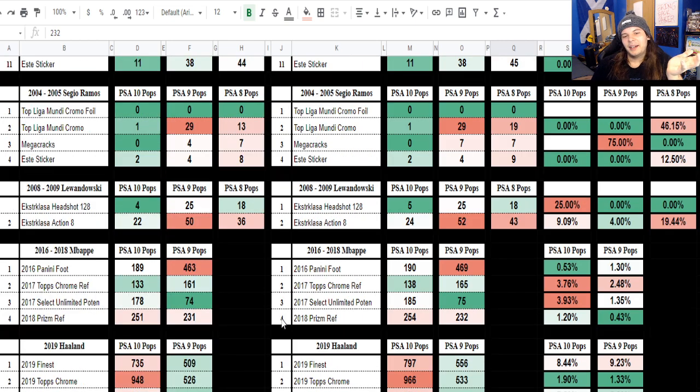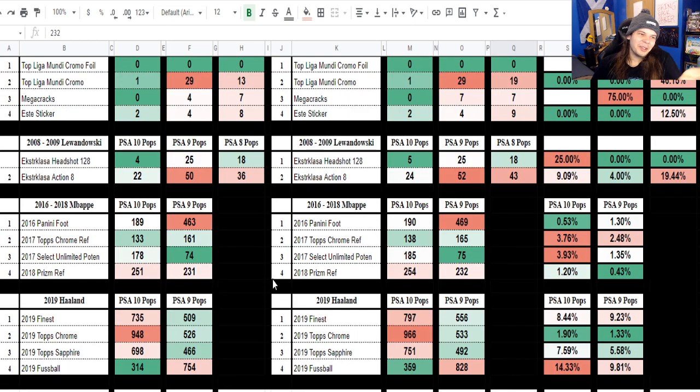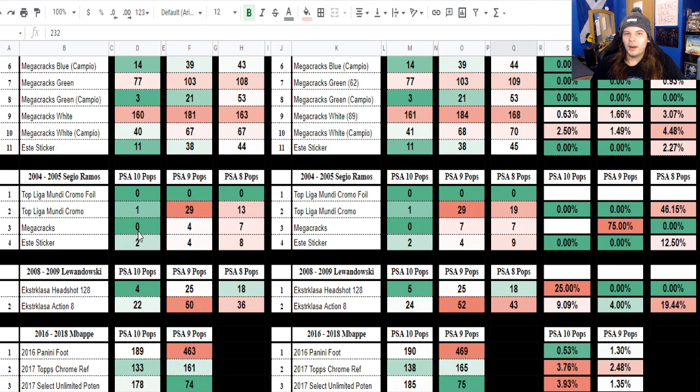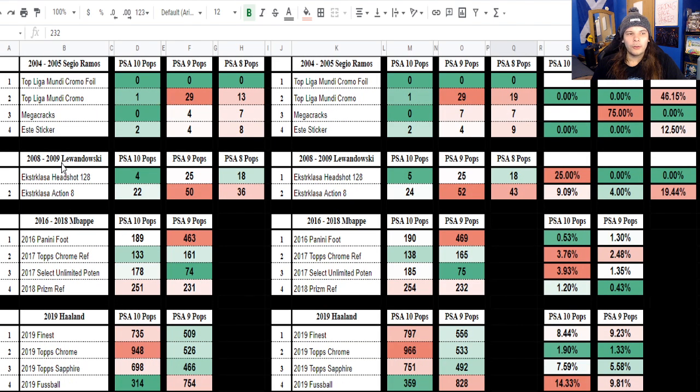I guess we can look at Mbappe and Haaland. This is a long video, so we'll just keep it going. One thing I did find somewhat interesting too was Lewandowski. His action shot has been pretty heavily graded, I would say, in a lower pop. It went up 19% from 36 to 43 in a PSA 8. Also went up a couple in PSA 10 and PSA 9.